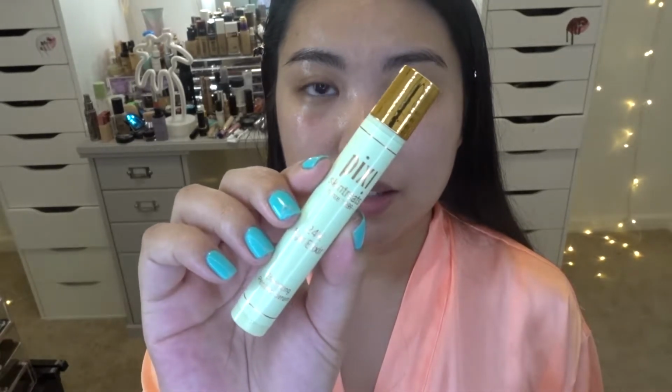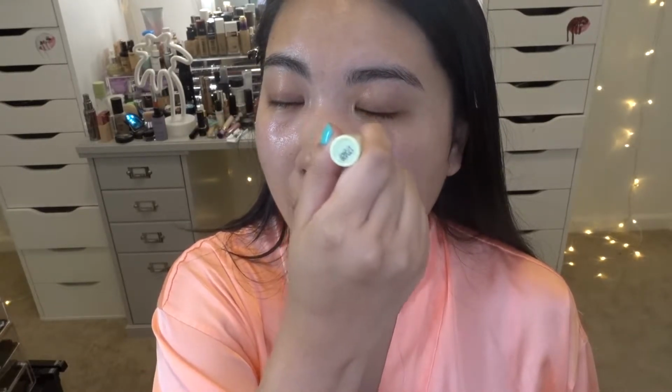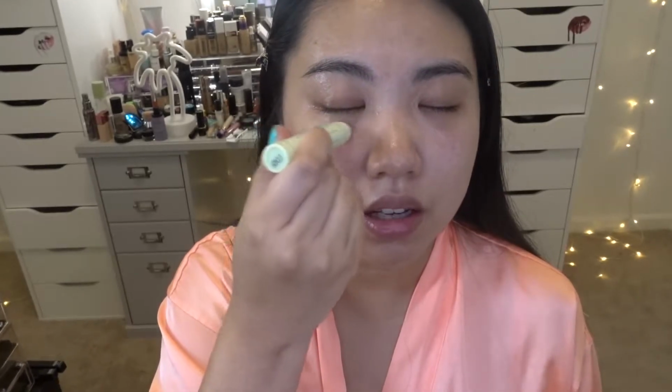Moving on, I'm going to use the Pixi Skintreats 24K Eye Elixir. So this is such a good eye cream. I think this might be one of the best in the drugstore. So you just apply it like this. This one will help rejuvenate your skin, help get rid of all the dark circles, wrinkles, all that kind of stuff. So I personally find it very easy to use, and I love that it has a roller ball massage so that it can also help massage your eye area.